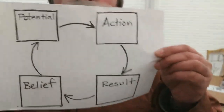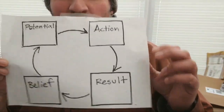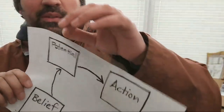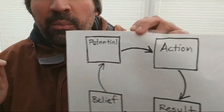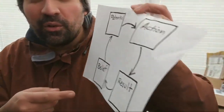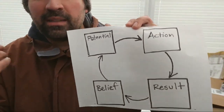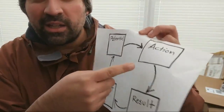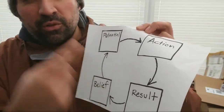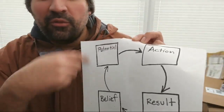But yeah, this is about potential, action, result, belief. The idea behind this is basically that you have to believe in yourself, because if you don't believe in yourself, then you won't put in the necessary action. And when you don't put in the necessary action, you won't get the result you're looking for, which then affects your belief and affects your potential in the first place. That, you know, can I do it or not, gets affected. And it can become a negative self-fulfilling circle, because if you don't put in enough action because you don't truly believe you can do something, you won't get the results you were looking for, which will then just reinforce your negative belief that you can't do it, which then affects your potential to do something. So that's what that is.